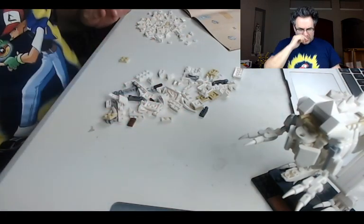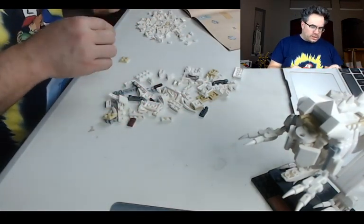Look at all these white and tan going on here. So we'll see.